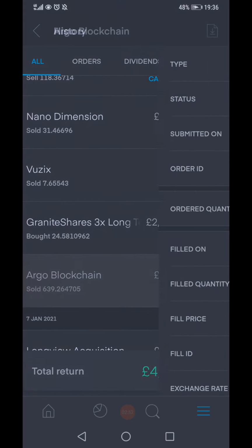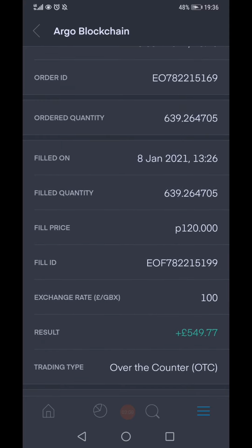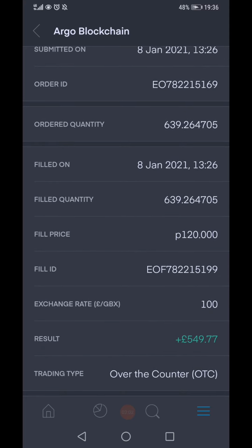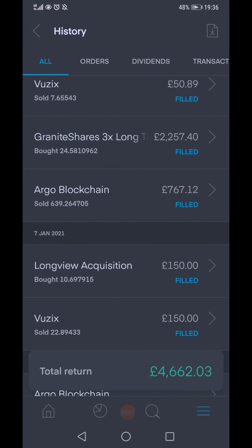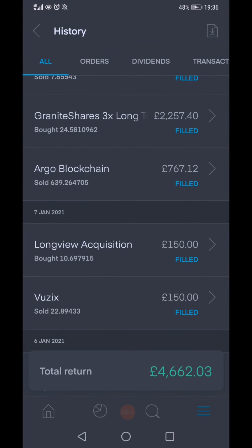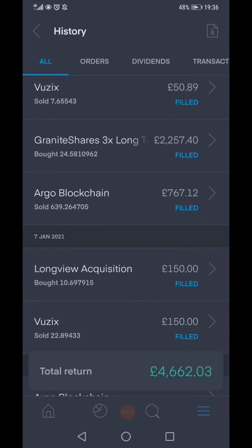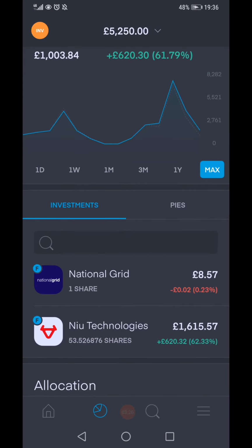I got blockchain as well, so I made a bit of money from that. Made about 500 quid from that, so that was pretty good. I think I had £200 in that, so that's a pretty good return, just over a 200% return. That's really good. So overall, in my Trading 212 invest account, or we call it trading account, I've been able to have a return of just about 4,600, which I'll say is pretty good, considering I started last year with a loss of like £500.